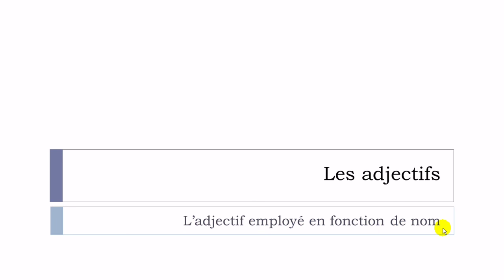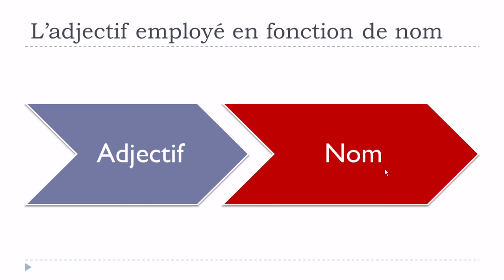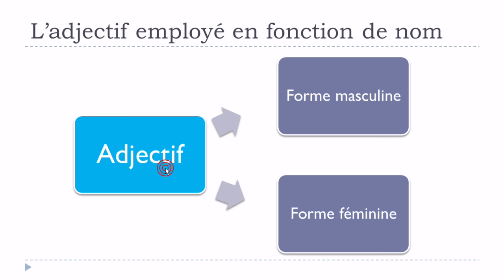So it's quite interesting because we've been seeing in the previous video the situation when you can use an adjective as an adverb, and in this video we will discover that it's possible as well to make some nouns based on the adjectives. Okay, so it's actually quite simple. You will just take your adjective, and then if it's possible, because it's not possible in all the situations, we will see that, you will get either une forme masculine or une forme féminine, or in some situations you will get both, okay?